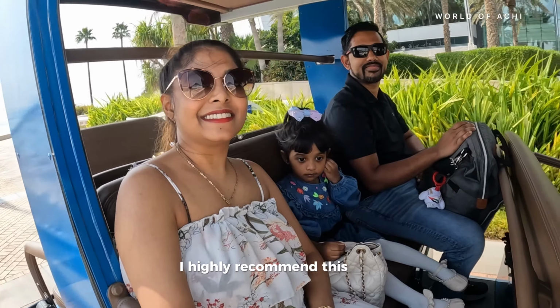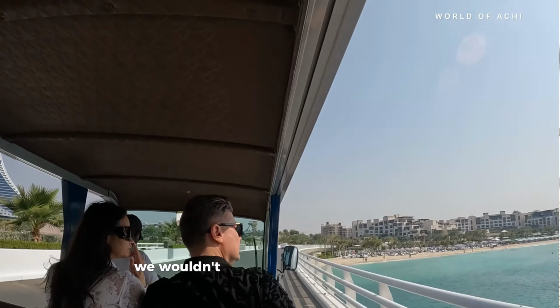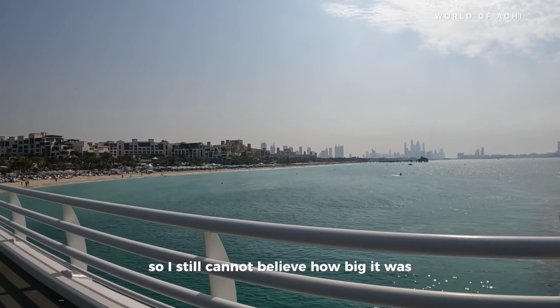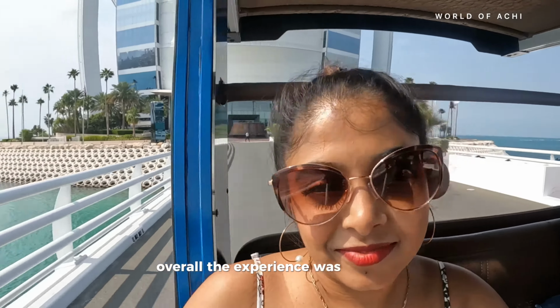I highly recommend this tour because unless we are billionaires, we wouldn't be able to step into this suite. So I still cannot believe how big it was, the architecture and the beauty beyond words. Overall, the experience was amazing.